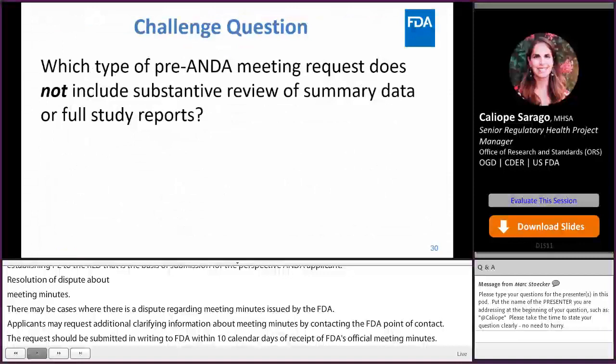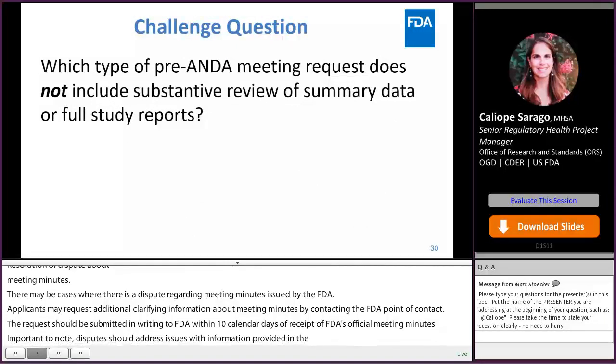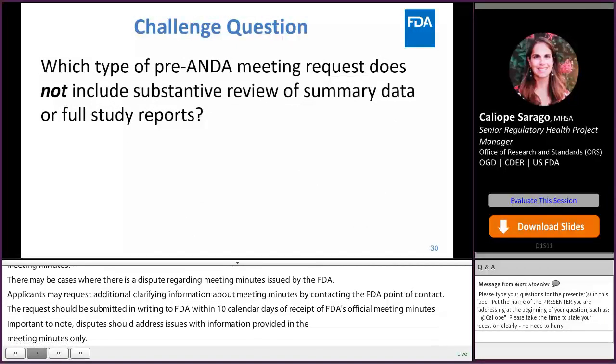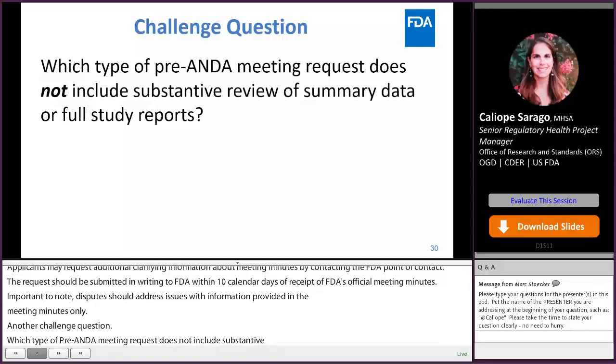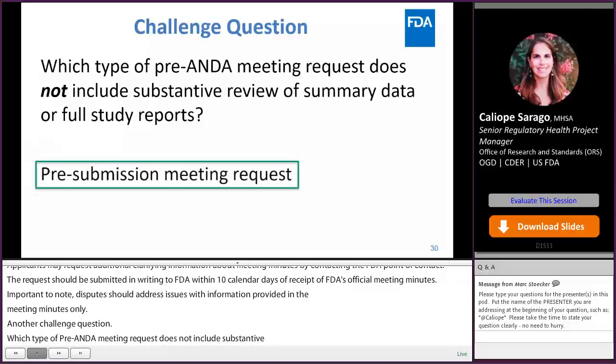Another challenge question: which type of PreANDA meeting request does not include substantive review of summary data or full study reports? And the answer is pre-submission meeting request.